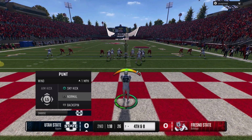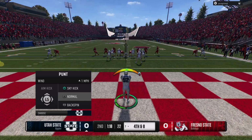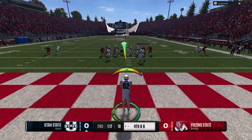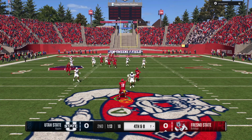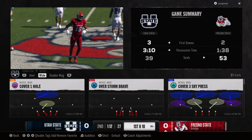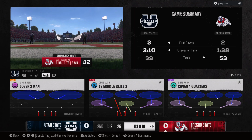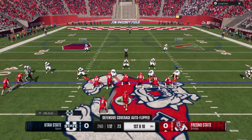Utah State will be forced to send out the punt team. This will be the second time they've had to kick it away. He gets it away from his own end zone. Boy, that seemed to be prime return territory. Instead, he'll make the fair catch. Fresno State takes over and the offense will go back to work.